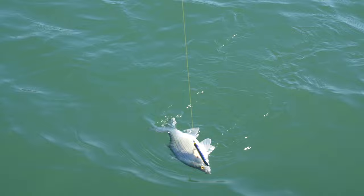What I'm fishing is my 6'6 ACC crappie stick. And you talk about a perfect rig here. I've got it with a Revo STX size 10, and I'm using 10-pound Power Pro braid. And it has been a wonderful combination.